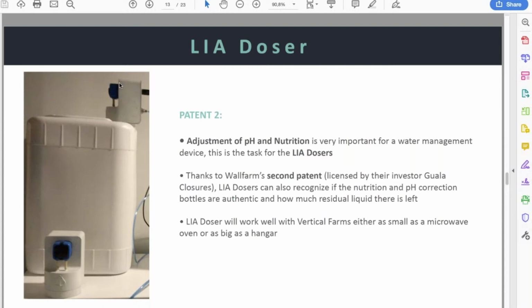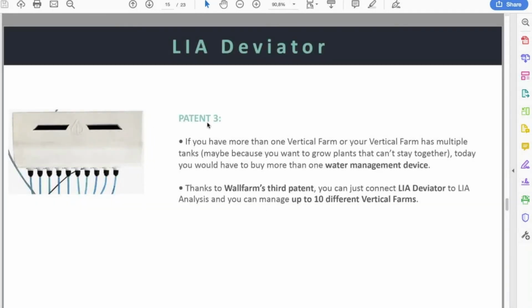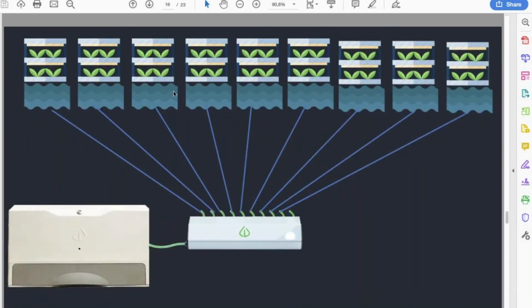Then for the dosing part, what are the dosers for? As I said, the pH has to be balanced, so it connects to liquids that do that, and these are the dosers that connect to the tank of these liquids. The other patent is that the dosers can recognize if the tanks of the liquids are running out and if they're authentic, so it can be used as sort of a Nespresso model, but for larger scale farms, basically. That's what the doser does, takes the values and corrects them. The deviator, which is patented as well, because it will skip solenoids, will let you connect to 10 vertical farms.